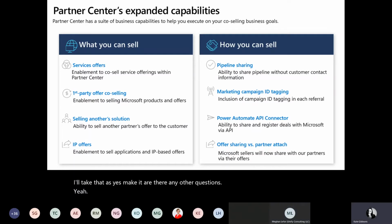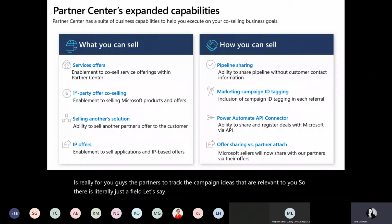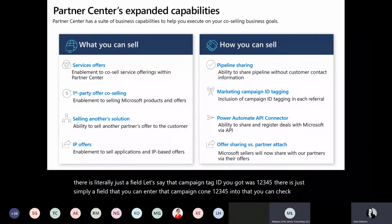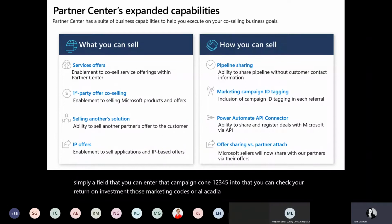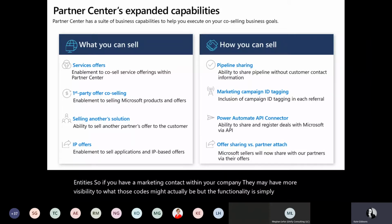Yeah, so this is really for you, the partners, to track the campaign IDs that are relevant to you. There is literally just a field. Let's say the campaign tag ID you got was 12345. There is simply a field that you can enter that campaign code 12345 into, so that you can track your return on investment. Those marketing codes or Allocadia codes would come from associated GTM services or benefits that you would be working on with other Microsoft entities. So if you have a marketing contact within your company, they may have more visibility to what those codes might actually be. But the functionality is simply just registering it in your deal as a field.